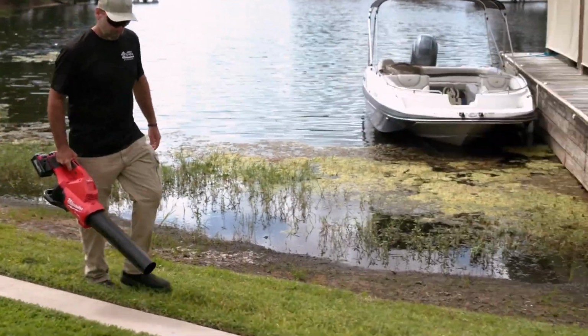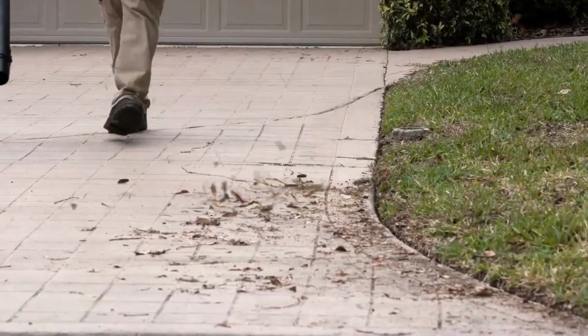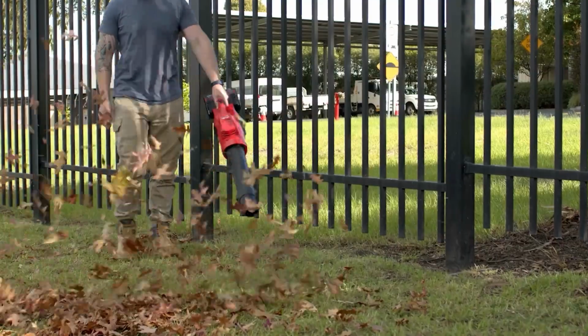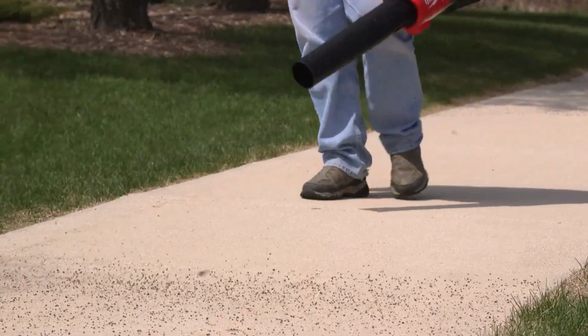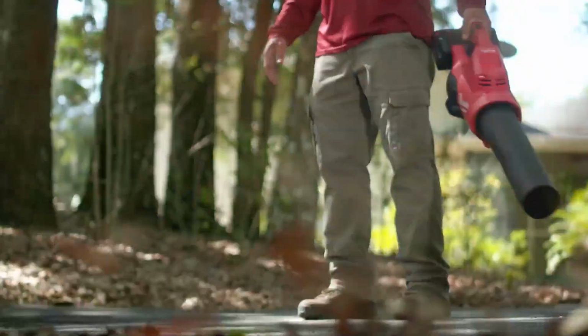I would absolutely recommend the new Milwaukee dual battery blower. It's efficient, it's durable, the noise is half of that of a gas-powered blower. It gets an A+. It's the only blower you're really going to need. This thing really has some power. It's really impressive.